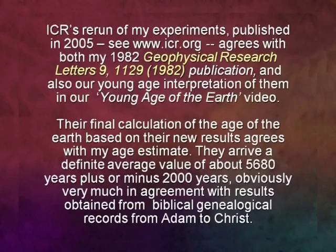I told them what to do, a separate laboratory. Then they took those zircons and had them mass analyzed, just as I had done at the Oak Ridge National Laboratory way back in the late 70s, early 80s. And guess what? Their final calculation of the age of the Earth based on their new results agrees with the estimate in my paper. They arrive at a definite average value of about 5,680 years plus or minus 2,000 years, obviously very much in agreement with results obtained from biblical genealogical records from Adam to Christ.